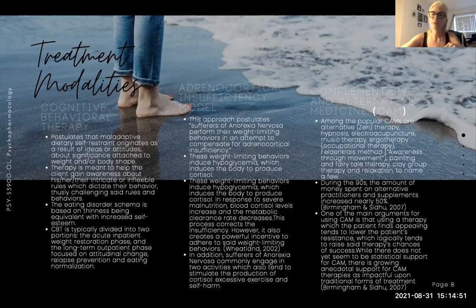And thirdly, the complementary and alternative medicine model, for lack of a better term, includes alternative or Zen therapy, hypnosis, electroacupuncture, music therapy, ergotherapy, occupational therapy, the Feldenkrais method, which is awareness through movement, painting and fairy tale therapy, play group therapy, and relaxation, to name a few. And during the 90s, these really grew in popularity. And this also makes sense to me simply for the fact that if we use therapy methods that make sense to clients, they're more likely to stick with them.